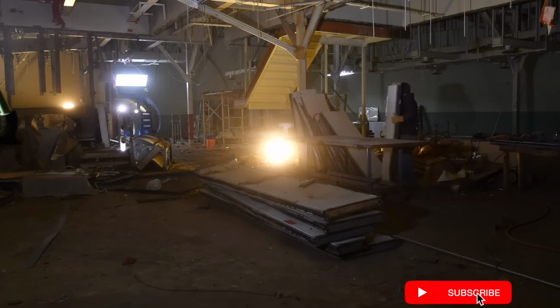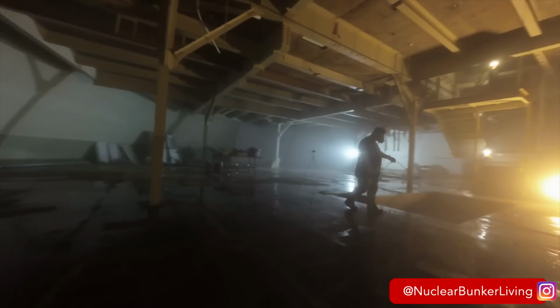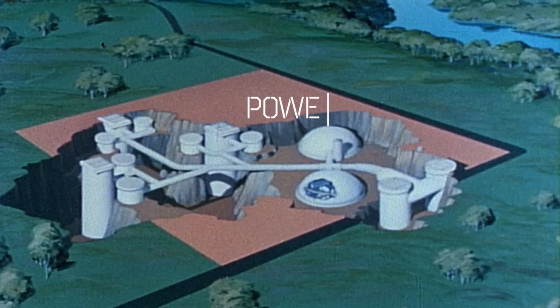Now, most of all this work that we've been doing is located at the front end of our Titan 1 missile complex. That includes the elevator shaft, the main lobby, the power dome, and the control dome. So this week's episode, we are going to give you a full overview of what we have actually been working on, what we have, and what's to come.